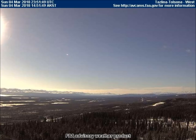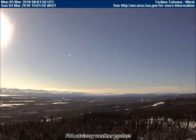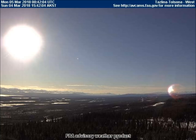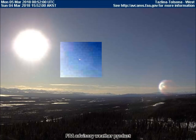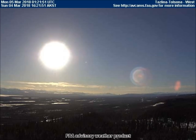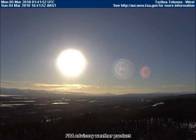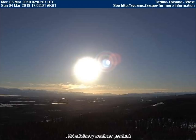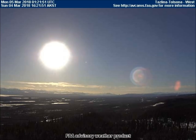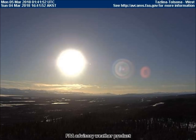From the weather cam in Tazlina, Tolsona, we see the concealment jet in action again, closely following a transparent planet, barely even visible with contrast applied to it. Reflections of this jet swing across the lower part of the screen as the sun approaches the planet in preparation for an eclipse. Notice how the reflections of the jet equipment line themselves up with the eclipsing planet and the center of the sun simulator.